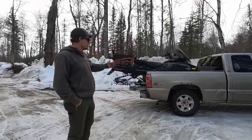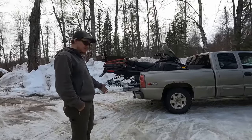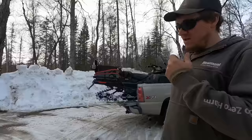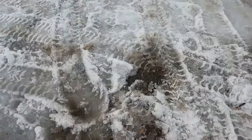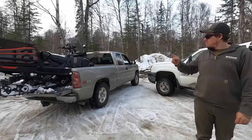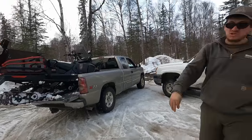That was my first time loading a snow machine in the truck. It's in the truck. We went to town. It's melting big time, so we drove here on the snow machine. Now the road's like 80% gravel, at least for the first 2 miles, and then it's good snow machine after that.